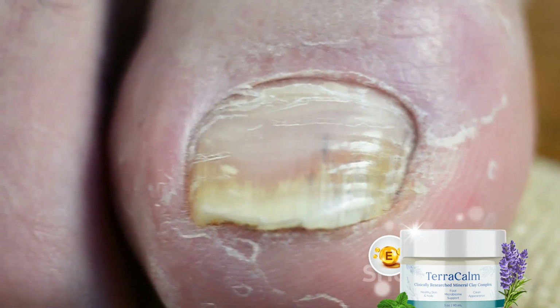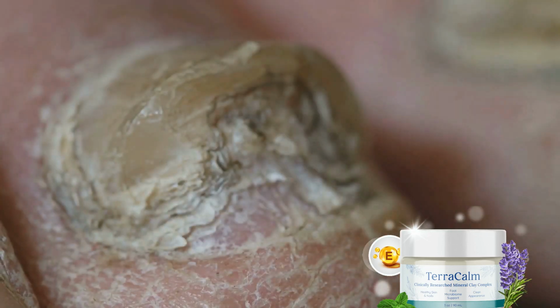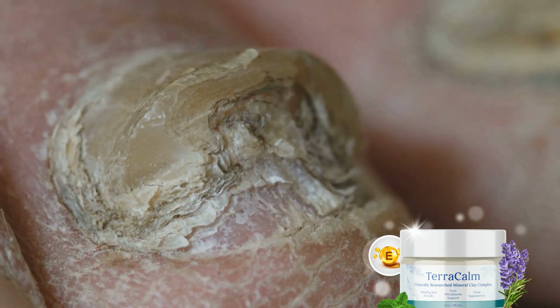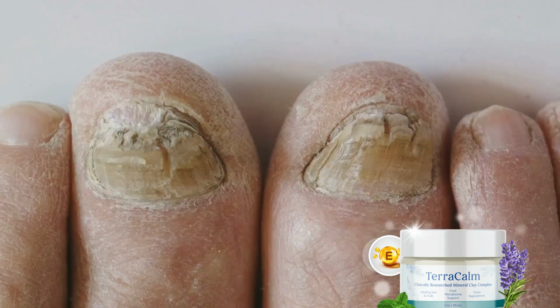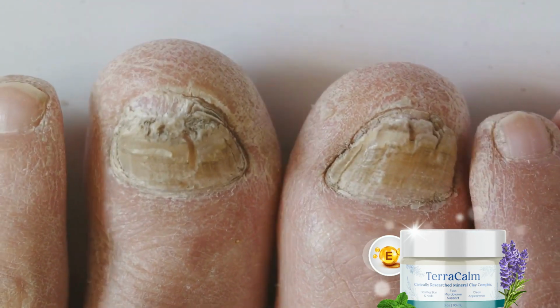But wait, there's more. This uninvited guest doesn't stop at your socks. It's bold enough to invade your sheets, towels, and even carpets. And how does it manage this break-in? Through the tiniest of cracks, like a secret agent on a mission.